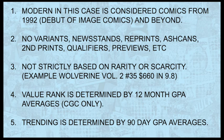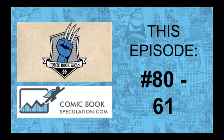The values that we'll tell you are based on the 12-month GPA averages, and the trending definition that we'll tell you is determined by the 90-day GPA averages. We chose to use the CGC graded GPA averages because they are the most consistent, and with raw books, you're going to have to really dig down to determine the condition of the books to determine values. Without further ado, this is the second installment, so we will be listing down books number 80 to 61.